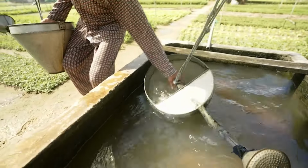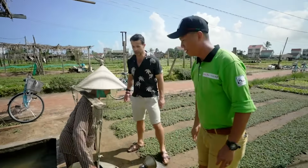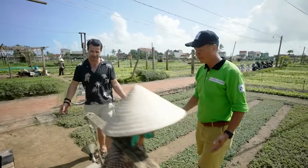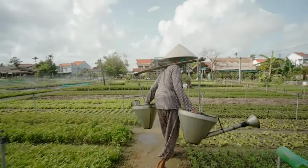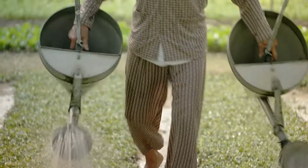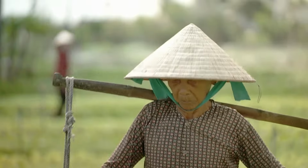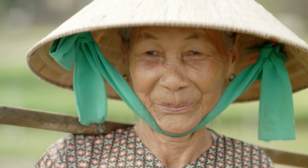And how much do each of these buckets weigh, you think? For each bucket of water, 25 litres. 25 litres. So that's 50 kilos. 50 litres for both sides every day. And she does that job about 100 times a day. So you can imagine how strong she is. So how do you think you'd go doing this at 3 a.m. every morning? I cannot do that. It's too hard for me. I enjoy picking my guests.